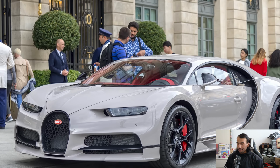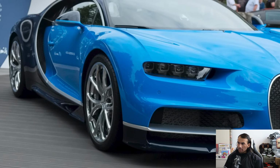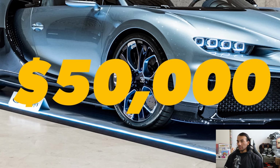But just like the McLaren, the most egregious maintenance cost is replacing the wheels and tires, because Bugatti recommends you buy new wheels every 3 tire changes. Just the wheels alone are $50,000. Oh my God, I guess they don't recommend aftermarket wheels. Dude, like a Bugatti Chiron on Volks.